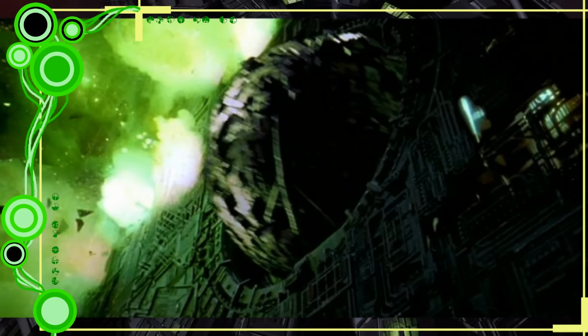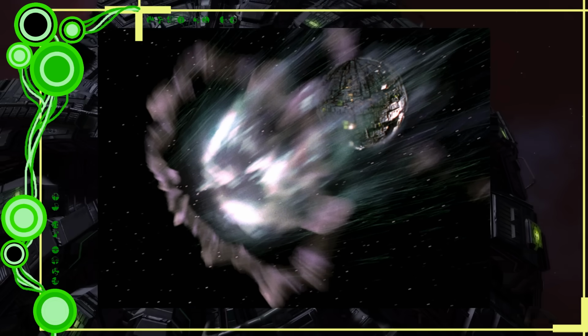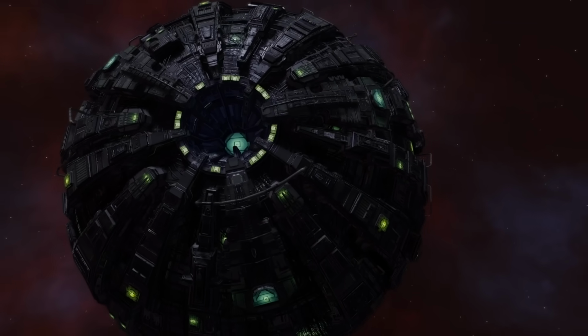Spheres can also be contained within a cube, which houses one as an emergency escape vessel, and they can be fitted with one of the Borg's greatest aces in the hole, a time travel device. Each sphere had around 11,000 drones on board, as well as facilities to house a queen.